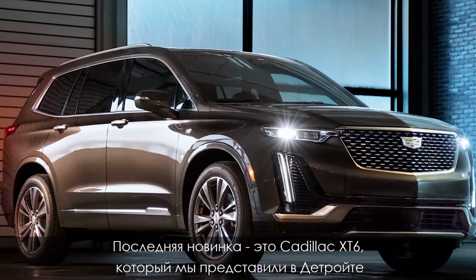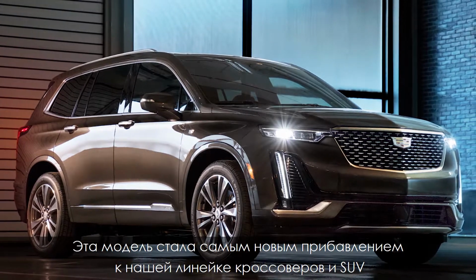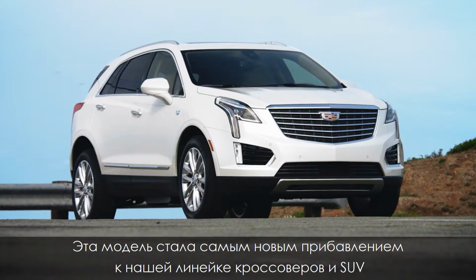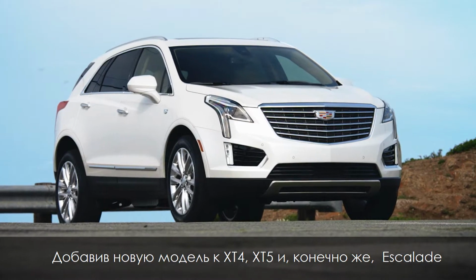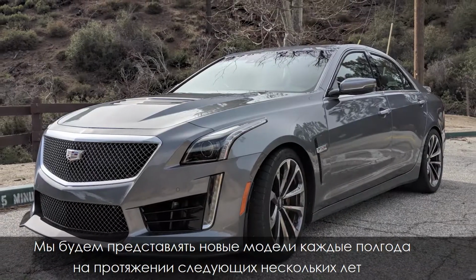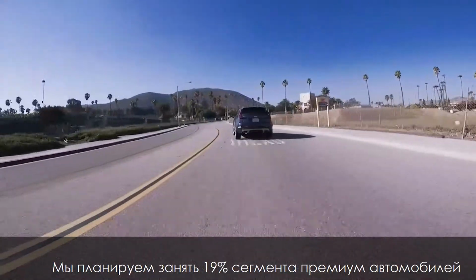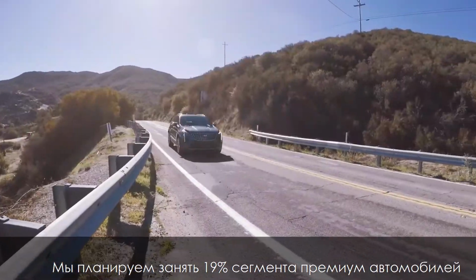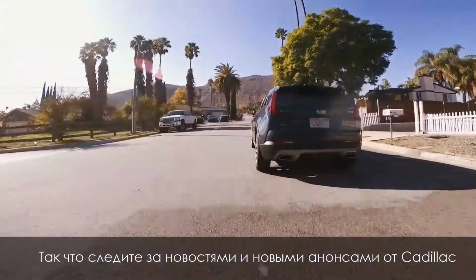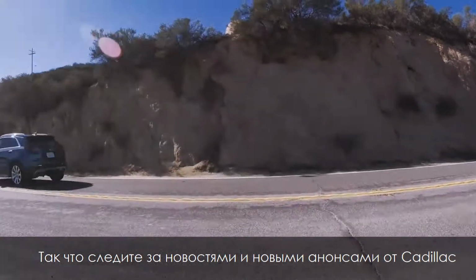So very exciting time at Cadillac. We're in the middle of a slew of new products, starting with the XT6, which we unveiled in Detroit, and very excited to fill out our portfolio of crossovers and SUVs, adding that to the lineup with the XT4, the XT5, and of course the Escalade. I think we've communicated already we'll be bringing out something new roughly every 6 months for the next several years. We expect to be able to cover 90% of the luxury market within a few years in our showroom. Stay tuned for some future exciting product announcements related to the replacement of the vehicles you mentioned.